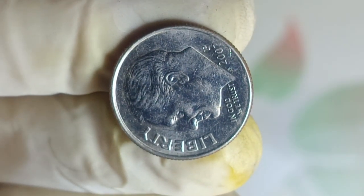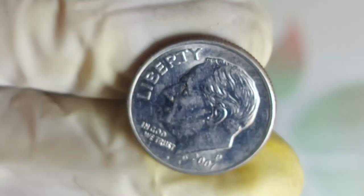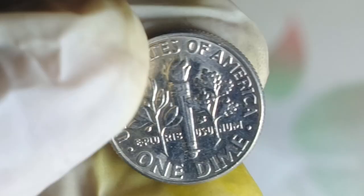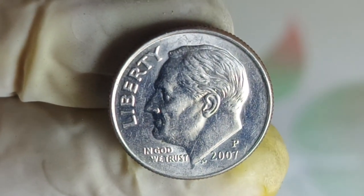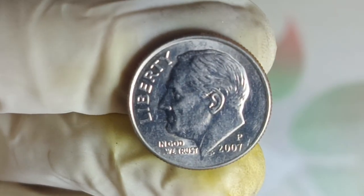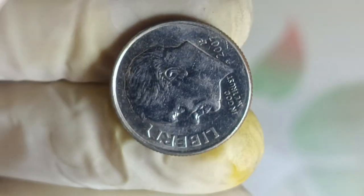To understand its astronomical value, let's take a closer look at the context in which this dime was produced. The year 2007 marked a busy period for the United States Mint, with massive production aimed at meeting the needs of a cash-based economy. However, in this bustling environment, things did not always go as planned, leading to a remarkable series of errors that would forever alter the fate of the 2007 D-Dime.